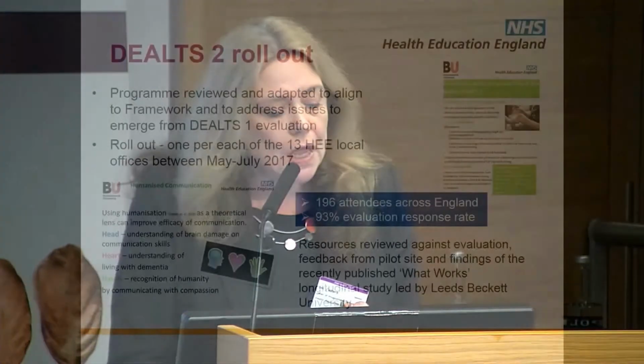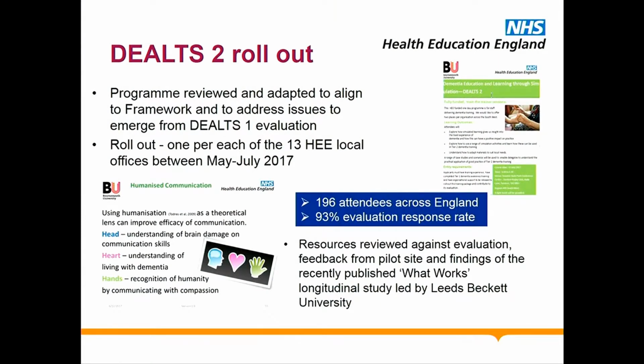So what have we done so far? We have rolled out DELTS 2, having reviewed the programme and listened to the evaluation that came out of DELTS 1, and it was rolled out in each of the 13 Health Education England local office areas. So that's nationwide, and that happened last year. Through that approach, we were able to get nearly 200 attendees through that initial training programme.